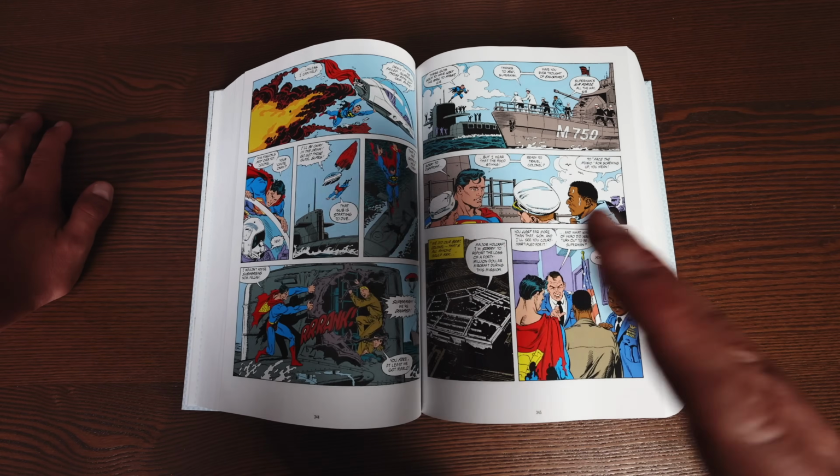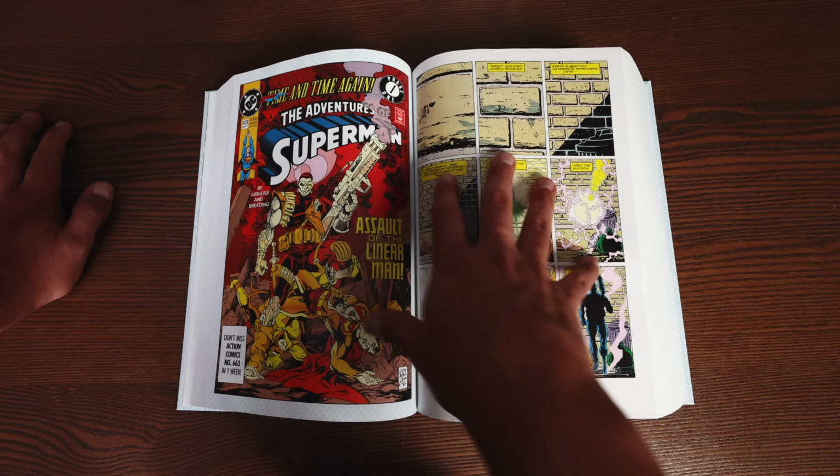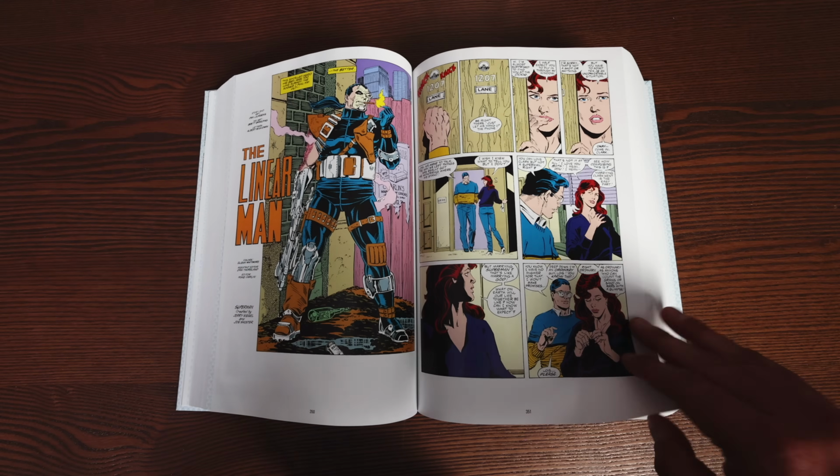I do love the fact that they focus on the Daily Planet quite often during this time. This is another book that was collected in a trade paperback series. This is Superman Time and Time Again. And it's all about the character of the Linear Man.